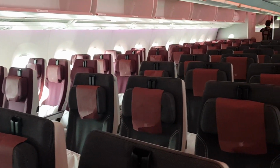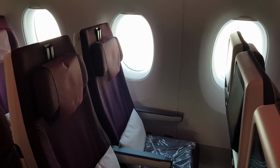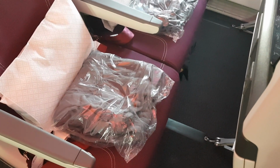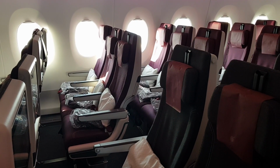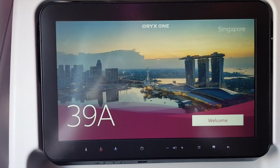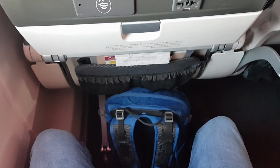I'm finally on board and here is some of the 247 seats in economy class. Like many other airlines, Qatar Airways runs a 3-3-3 configuration, and it is kind of an industry standard on the A350. I also think that the coloration of Qatar Airways is pleasant and the whole cabin feels uncluttered and stylish. And this is my seat for the next 7 hours, 39A, a window seat just behind the wing. And my first impressions are good comfort and plenty of legroom.